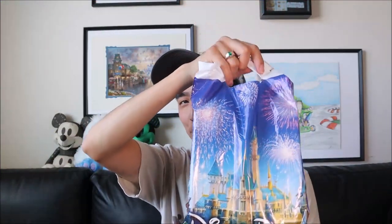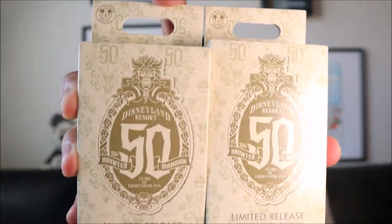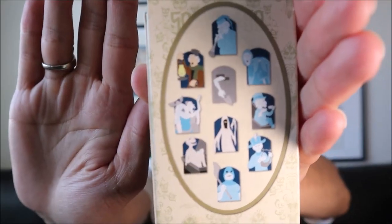Okay, so this first little bag from the first giant bag full of stuff is actually full of these boxes of the 50th anniversary mystery pin collection. This is a 10 pin collection. Here's the back of the box real quick. I will show better detail of the pins and the boxes later when I do my mystery pin unboxing video coming out very, very soon on the channel.